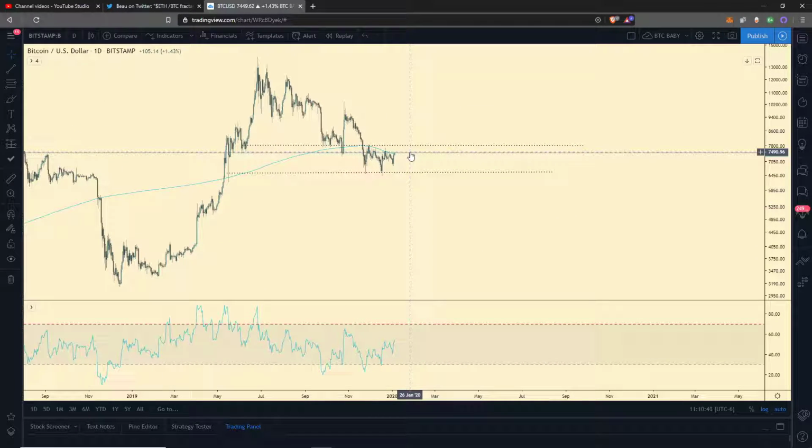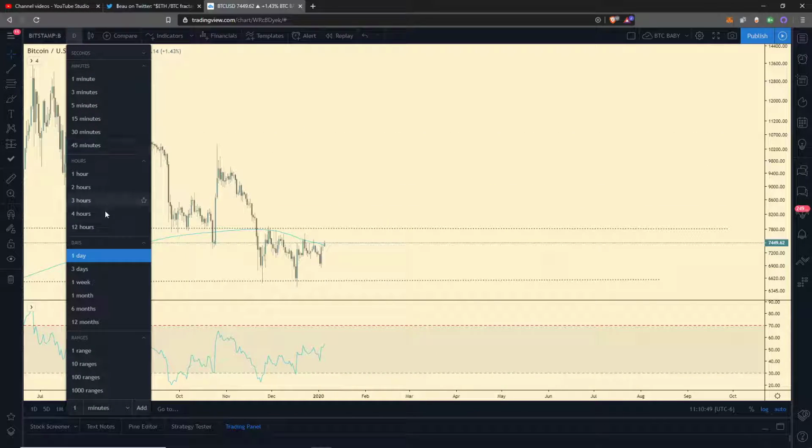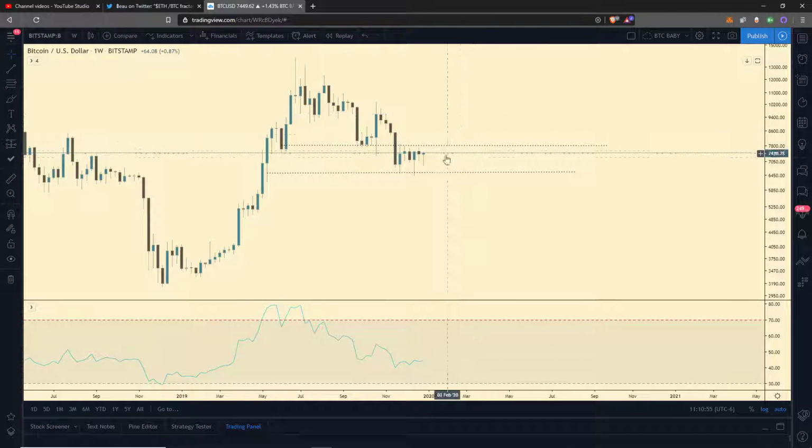I'm hoping that Bitcoin can close above this 2-year average. Right now we're above it. I think we've got an important weekly close today. See how it closes. If this weekly candle closes up here or even above the 7,800 level, that would be fantastic, really.